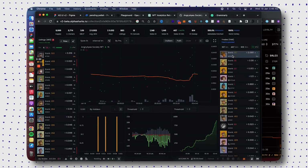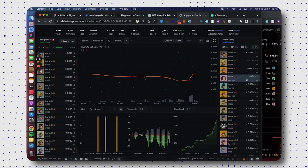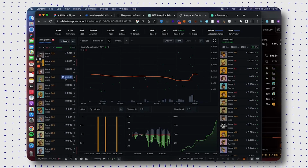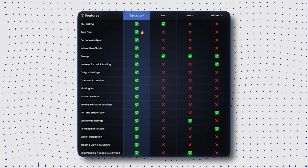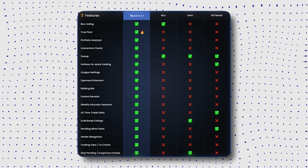It's really great for when an NFT project is revealing, and you can snipe those rare listings that are listed at floor. Instead of just waiting around on OpenSea and hitting refresh metadata, Alpha Sharks can spit out that rarity before the image even loads. The days of having OpenSea up and refreshing the activity tab and hoping that it's right are gone.